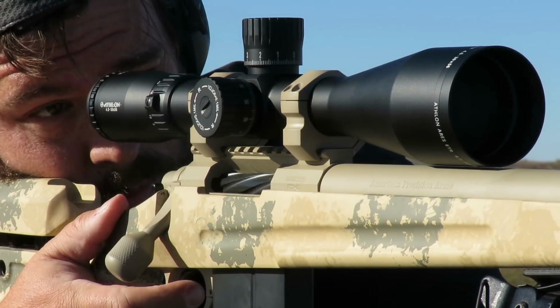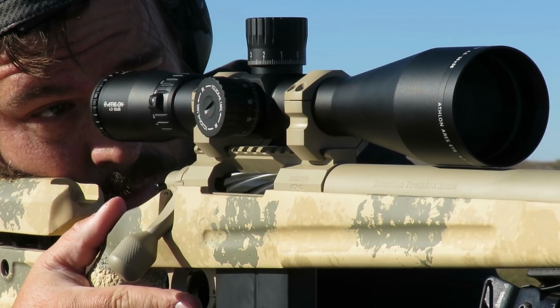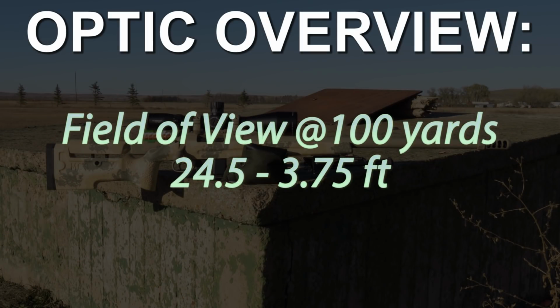The tube diameter, like we said, is 34 millimeters, so you can use a lot of the rings that you're going to use on your other Tier 1 optics. This is a first focal plane reticle, of course, and its field of view, at least in a linear fashion, is going to be 3.75 to 24.5 feet at 100 yards from the lowest magnification to the highest magnification.